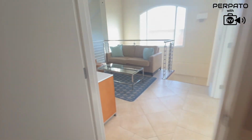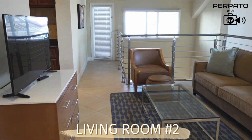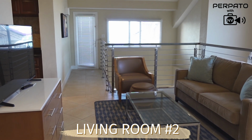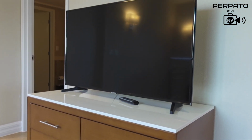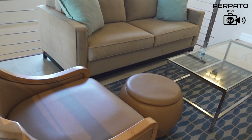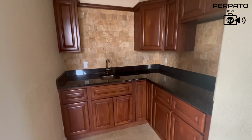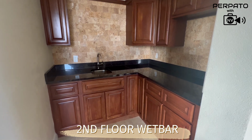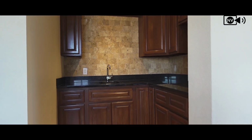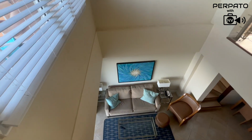The upstairs living room does have some seating there, another TV, and another pull-out couch. The furniture is all very comfortable and very clean. Right beside this living room, there is what we called the wet bar, and this is just some space with a sink that you can do some upstairs entertaining at. Now let's take a walk down the hallway here so we can show you the view from up above down into the main living room, and also what it looks like on the other side here.